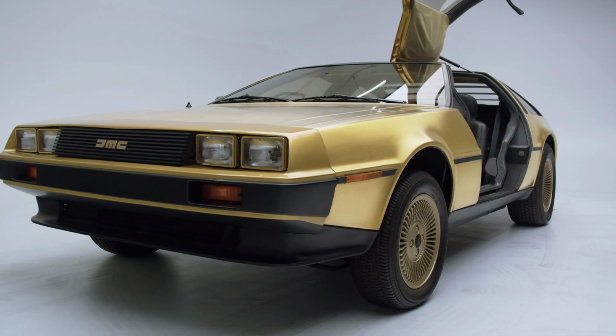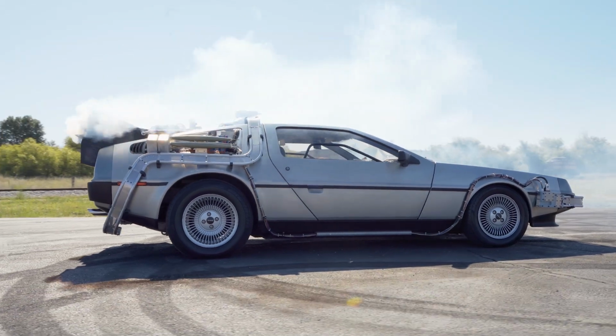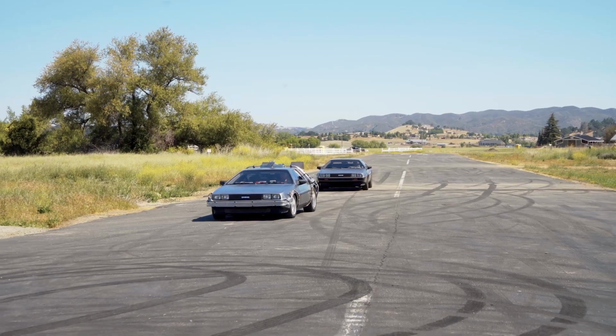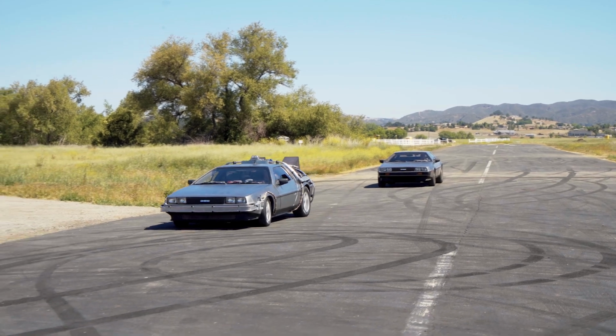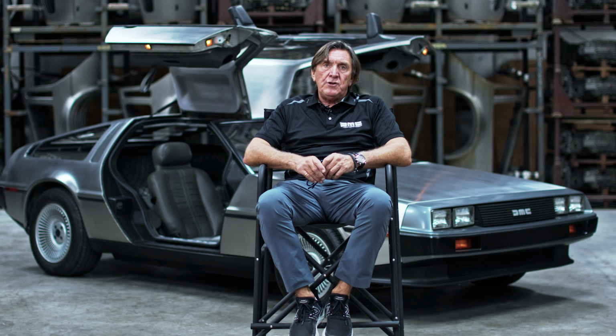The gull wing doors, I just want to improve the mechanical aspect of the car, and then all of the issues that we've dealt with the original car, try and address as many of those issues as possible and make it that we have a much better package for the new car.